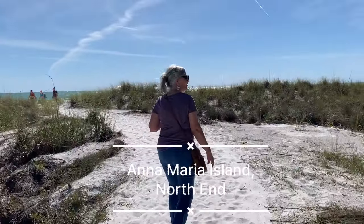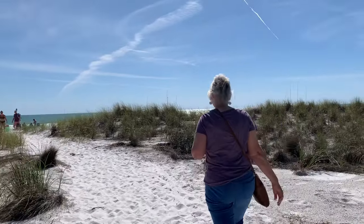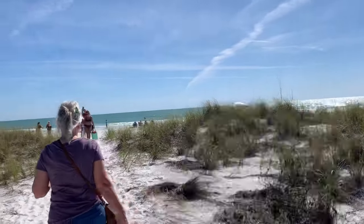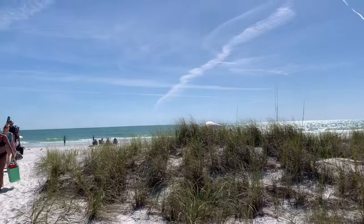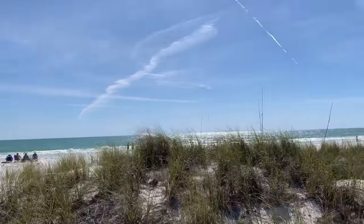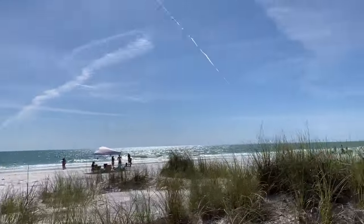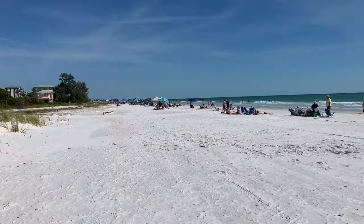After visiting Fox Mercantile, we finally got onto the island, Anna Maria Island, and we drove to the north tip of the island and just walked along the beach for a little bit. It was actually really crowded, which we were surprised by, but I shouldn't be surprised anymore to see the beaches crowded here in Florida. I'm shocked.